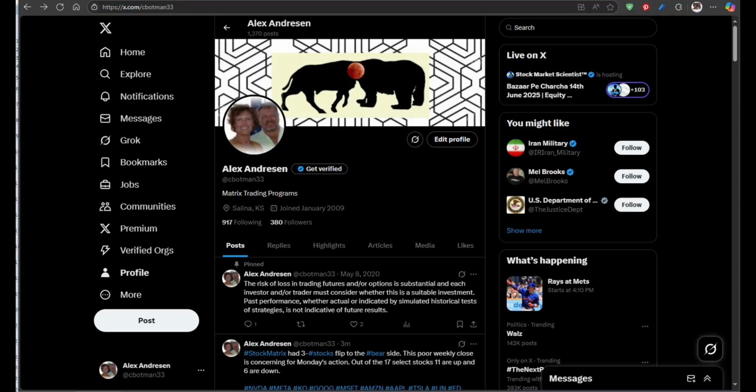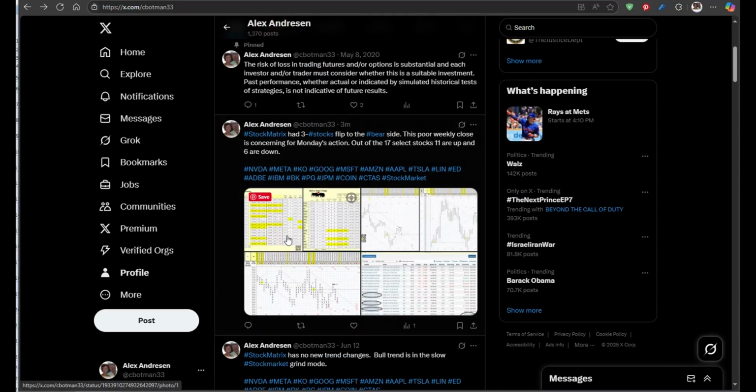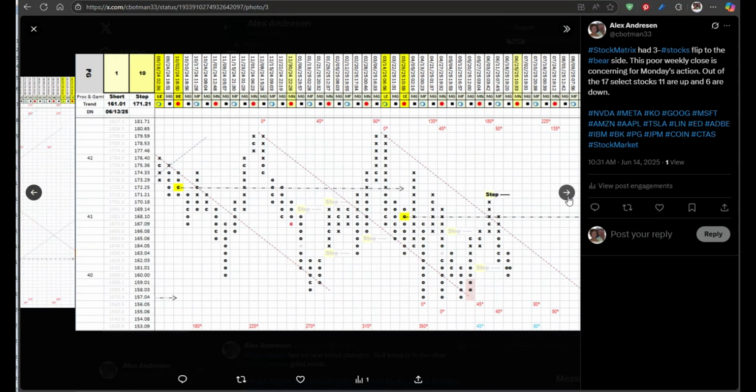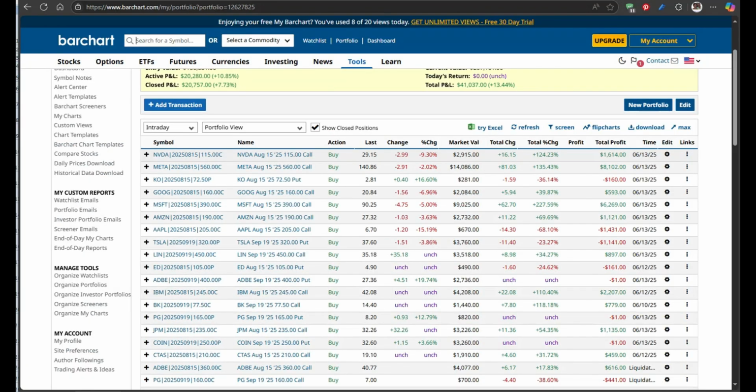We did have a few trades Friday on that correction in the indexes of the stocks. We'll go through those here in a second. Here is our X account, which has all the trades that we posted, so you can go through and review them, a few of the charts, and the portfolio. Speaking of the portfolio, let's go ahead and look at that.